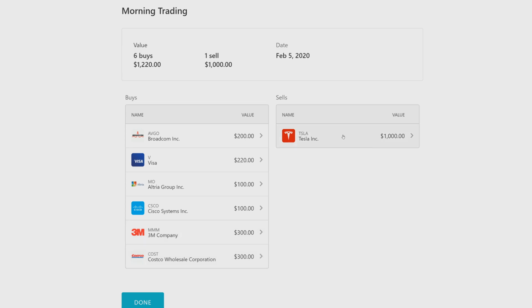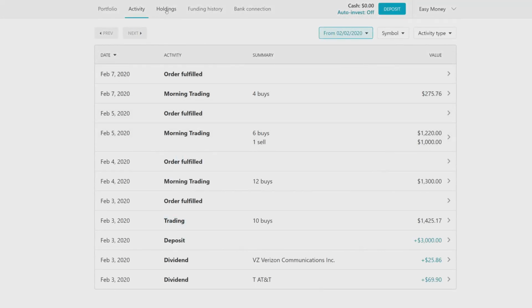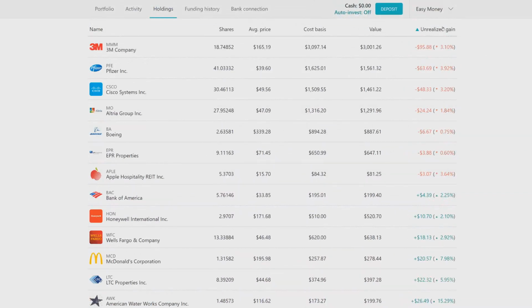And then I did end up selling $1,000 worth of Tesla. I think I invested about $400 and something dollars. It was almost $500 of my actual money, and my position was up almost 300%. Let's actually check. So click on this. The share price was $766 is what I sold it at. I sold 1.3 shares. And if we go over here to holdings, let's filter it out.